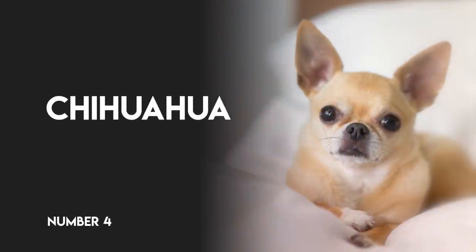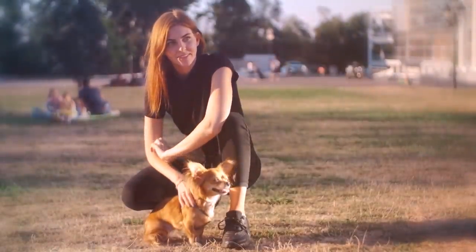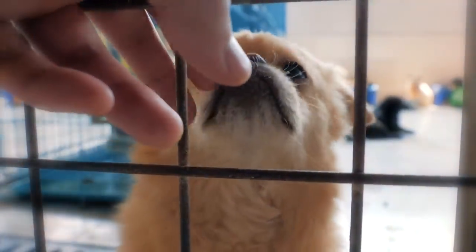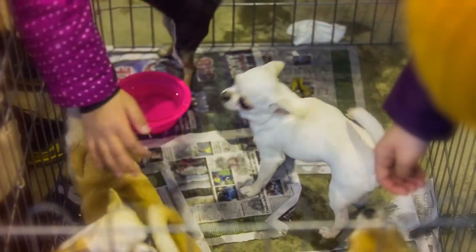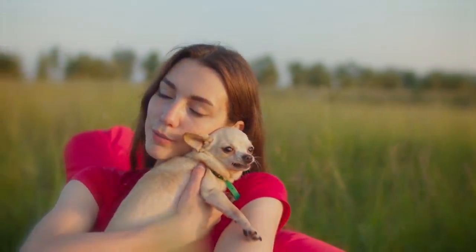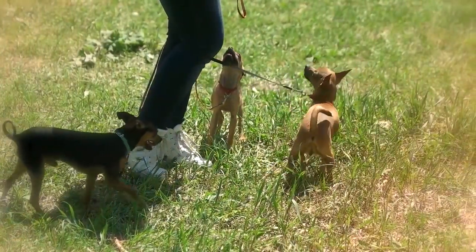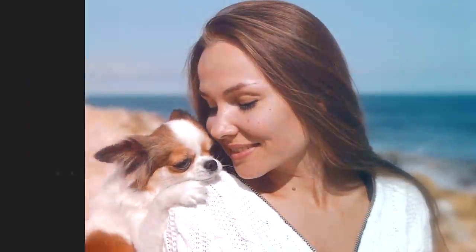Number 4, Chihuahua. These dogs are extremely popular, especially in urban areas, because of their small size. Although they can be found in shelters and rescues across the country, they are more likely to be found in high numbers on the West Coast and Arizona. Some theorize it is because access to spay and neuter services is different in that part of the country. Certain celebrities using Chihuahuas as purse accessories have also made the tiny dogs hugely popular.